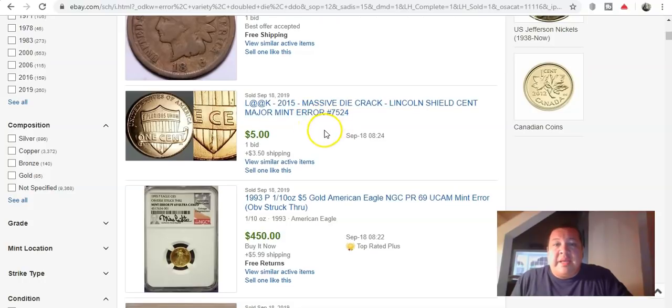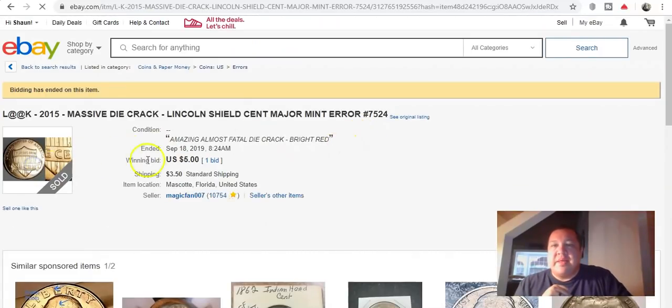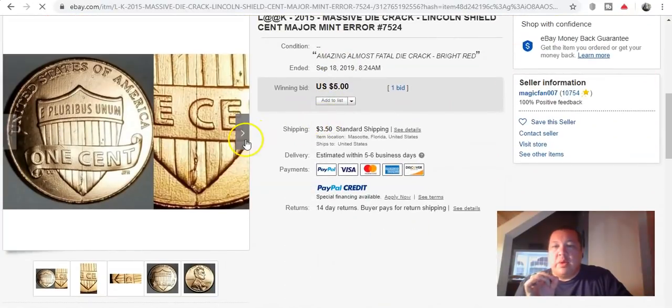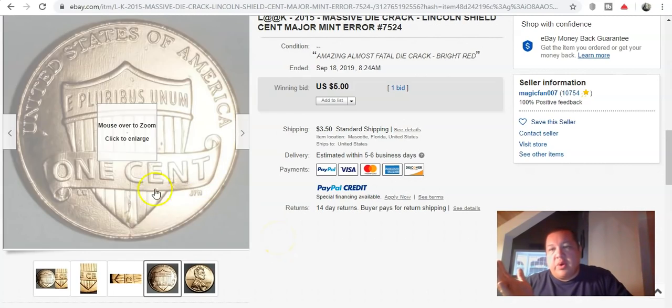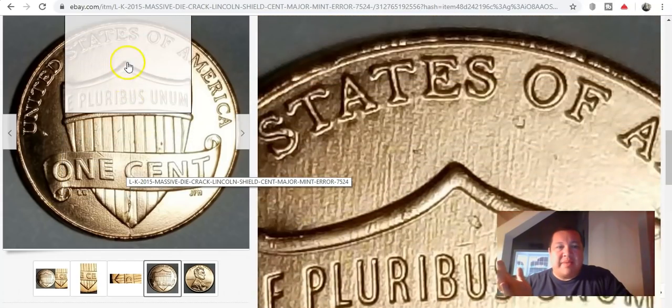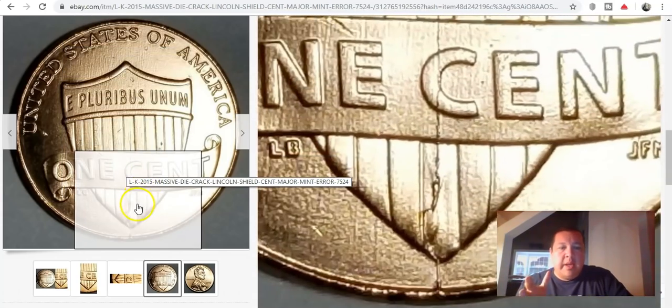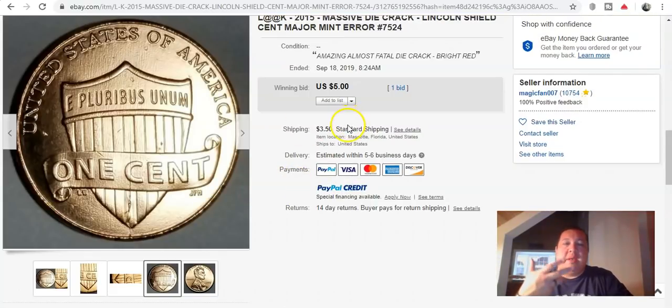It's a 2015 Lincoln Shield cent with a massive die crack on the reverse. Let's go ahead and click into that. Sold for $8.50 shipped. People love coins that look like this, that exhibit something different. The newer coins are supposed to be produced with some of the highest quality in mind, so for coins that come out with obscene-looking die cracks that nearly bisect the entire coin, people like these. They want a specimen for their collection, but they're not willing to spend $30, $40, $50 for one.